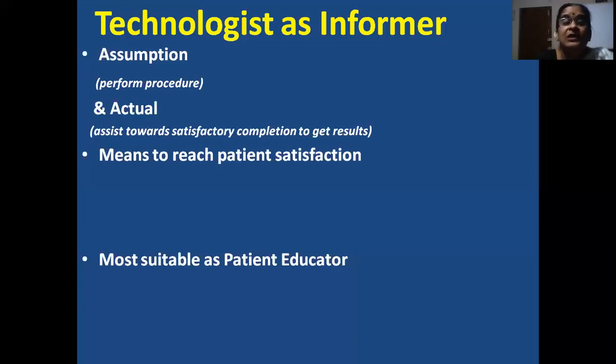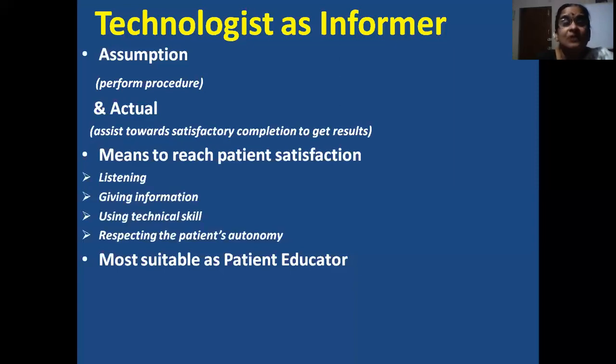So, how will you reach the patient's satisfaction? To do so, you have to listen to the patient very carefully and exclusively. There may be unique questions asked by any patient, and you have to answer that to the satisfaction of the patient, giving frank, honest and clear-cut information without creating any extra fear, and using technical skill and showing the confidence level so that the patient feels contented and comforted about being along with you and going through this process with you.